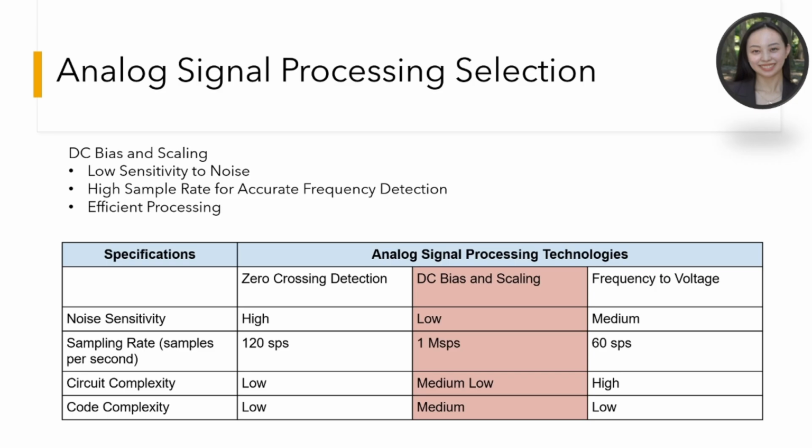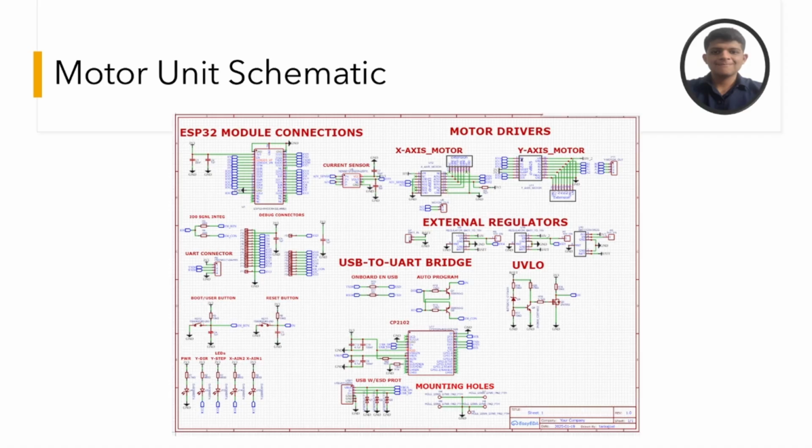Here we have the main motor unit schematic with 5 major sections to cover. First, we have the motor driver section that includes the X and Y axis motor drivers input, output, power, and power control connections. Next, we have the external regulator section that includes the input battery connector, as well as input and output connectors for each regulator, as well as power controls for each of the 10-volt regulators.